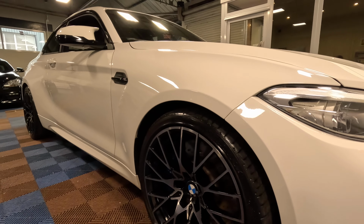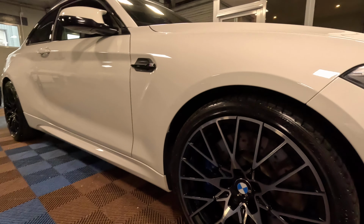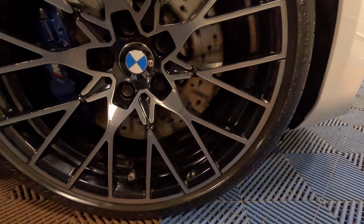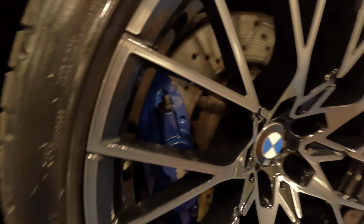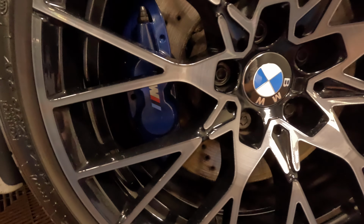Looking down the driver's side, yeah, we can see everything's all as you would hope, nice and free of damage. Final wheel, no damage, and the brake disc in there in good condition as well. And finally the caliper, nice and bright blue.